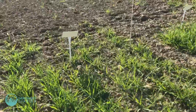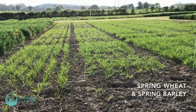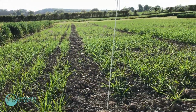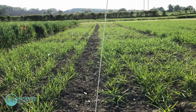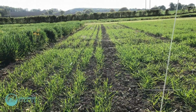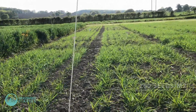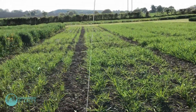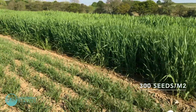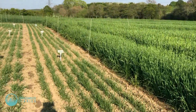So what we have here, we're looking at winter wheat and spring barley side by side, same seed rate, but we're just looking at which crop is more competitive. There we're looking at 200 seeds per metre squared with spring wheat and spring barley, and then round here it goes up to 300 seeds per metre squared and then up to 400 at that back end.